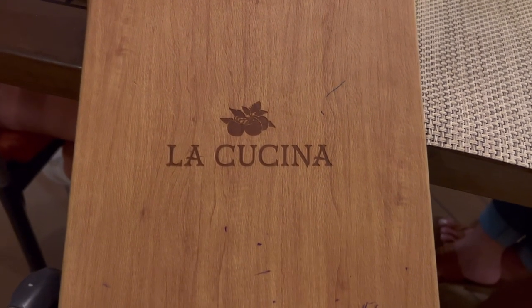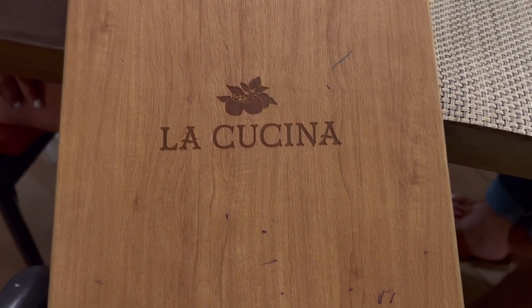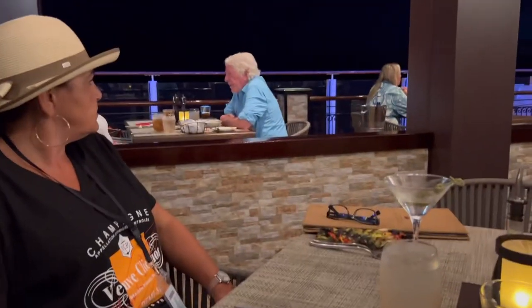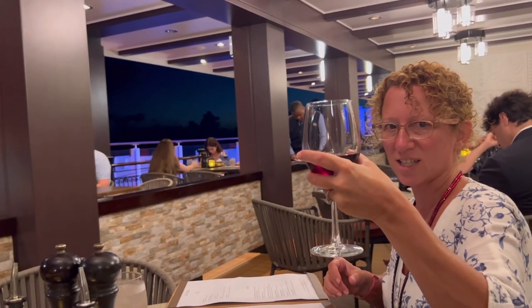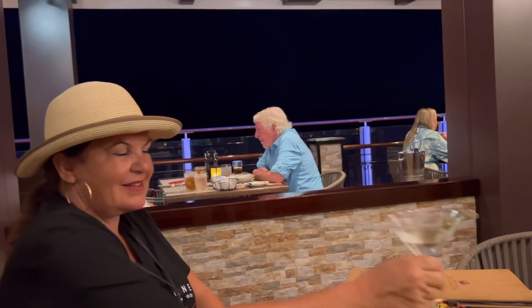I'm back at La Cucina on the ship. Last time I was here was for my birthday last year, here with a couple of my friends. We're sitting outside. We're on the side of the ship where there's about zero breeze coming through, but it's still great.